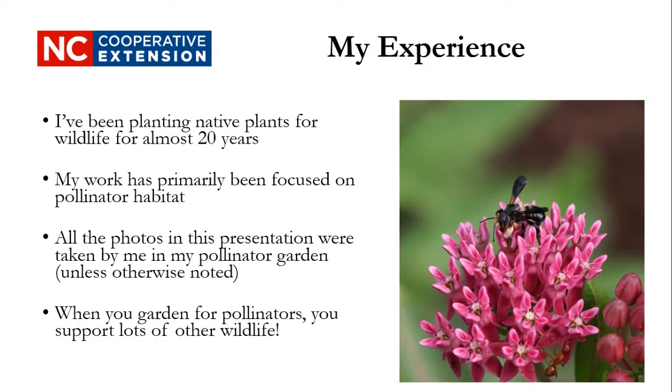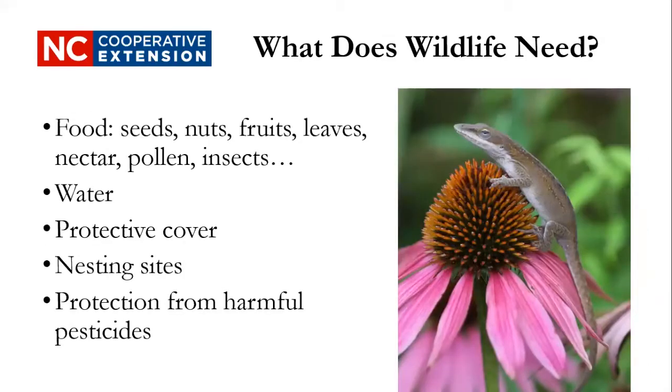My work in the ornamental horticulture realm has been focused primarily on pollinator habitat. But one of the things I've learned, and it didn't take me long to learn this, is that when you plant for pollinators, you're also supporting a lot of other wildlife. All the photos you see in this presentation were taken by me in the pollinator garden in Pittsboro, unless you see someone else's name on it. There are a few exceptions to that. So the things that you see in this presentation are things that you could also see in your garden if you plant for pollinators. So let's start out by thinking about what wildlife needs.